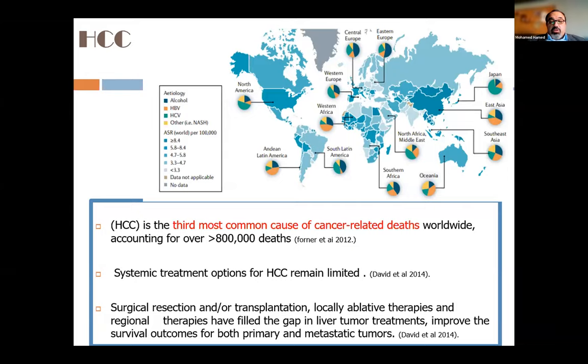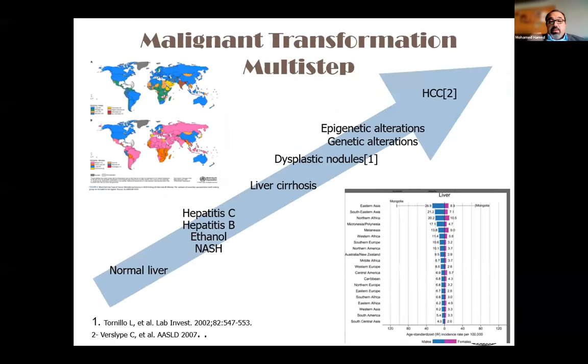HCC is the third most common cause of cancer-related deaths worldwide. And systemic treatment remains very limited. Surgical resection is valid for only a very small number of patients. HCC is a preventable disease. If we can cut the causes, hepatitis, alcohol and NASH, we can avoid a lot of the causes leading to HCC.